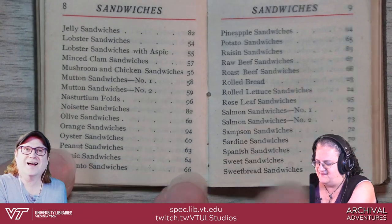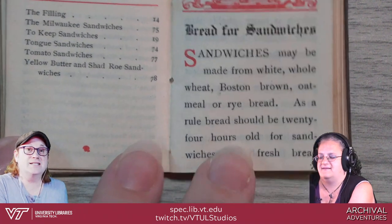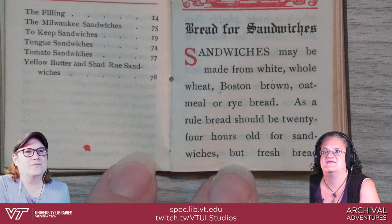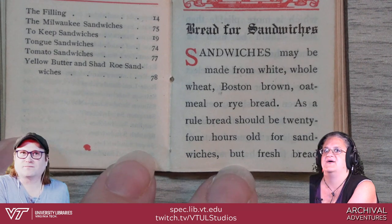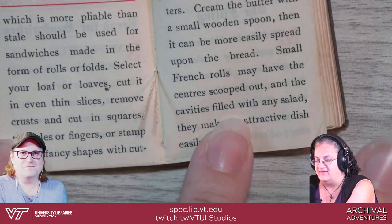So we got some sardines. We got some salmon. Anyway, we got lots of sandwiches. Sweetbreads are not desserts. Milwaukee sandwiches. So then we have, talks a little about what kind of bread we want, how old your bread should be before you make a sandwich out of it, which apparently is a thing.